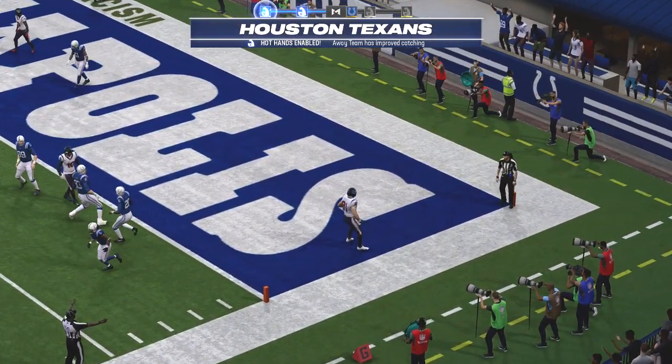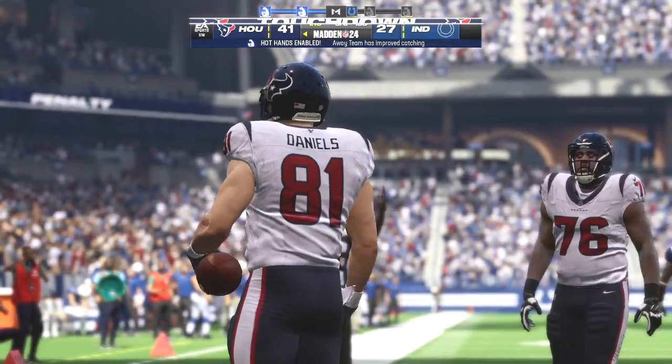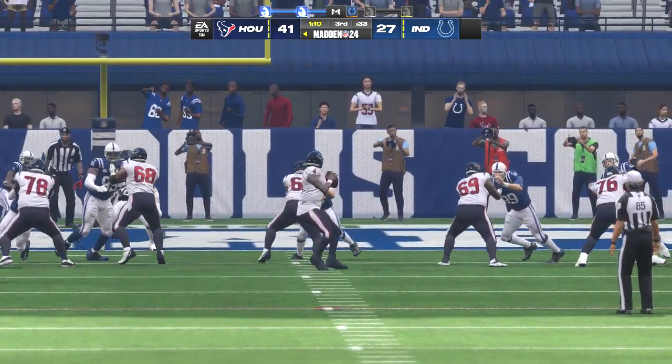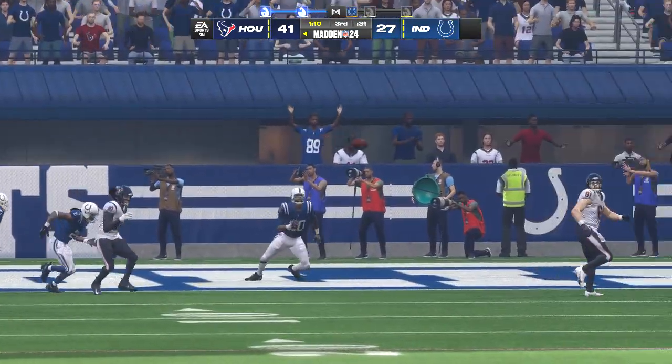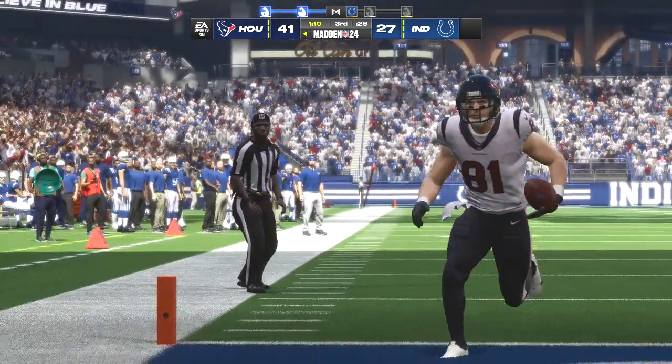This is caught. Touchdown, Texans. A great effort there. A beast in the red zone with his 2nd touchdown of the game. And the Texans have taken a 2-touchdown lead now.